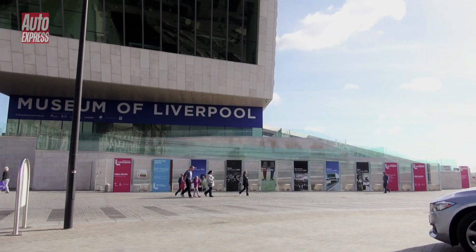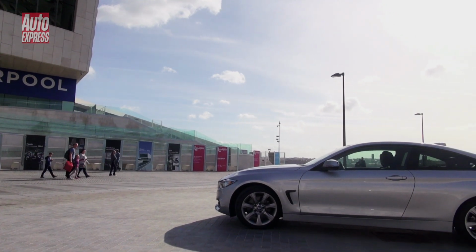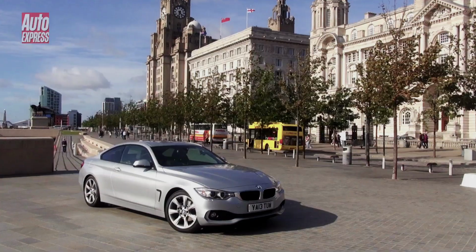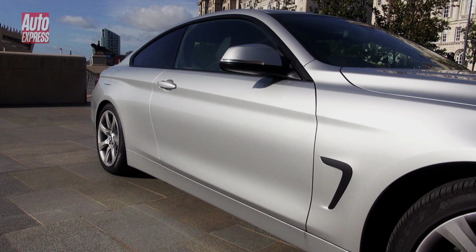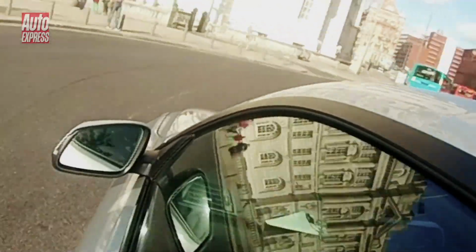Having arrived safely but a bit bleary-eyed the night before and taken a quick lie-in, we decided to take this new style of BMW down to the iconic Albert Dock on the shores of the Mersey. After drawing a few admiring glances and giving the car a thorough once-over, it was time to head out of the city on the second leg to York and to examine the 4 Series' style credentials.